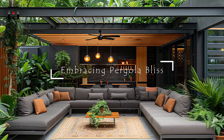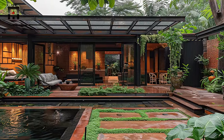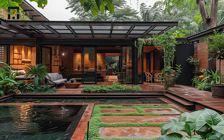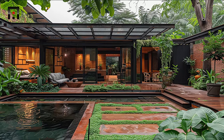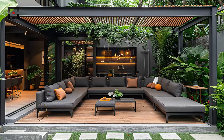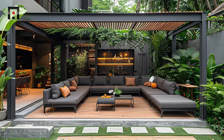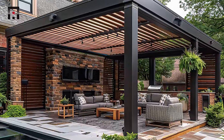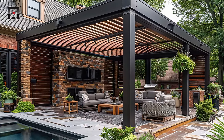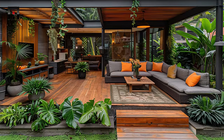Embracing Pergola Bliss. A pergola is more than just an architectural feature, it's a gateway to blissful relaxation. By adding a pergola to your wooden deck paradise, you not only create a focal point but also provide shade and shelter from the elements.